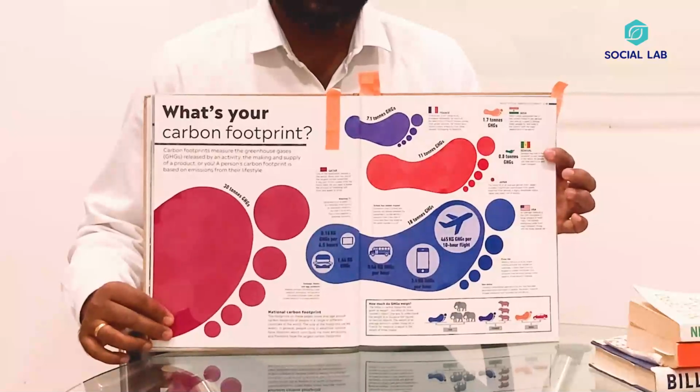A few of the infographics that really stood out for me was the carbon footprint of each country. When we look at India's carbon footprint, it's about 1.7 metric tons, and if you look at the US footprint, it's more than 10 times at 18 metric tons per capita carbon emission. Surprising is Qatar, which has the highest per capita emission at about 30 metric tons. But given their crude oil economy and heavy investment in infrastructure, it makes sense that they are the largest per capita GHG emitters.